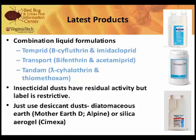Okay, one way you can find out if your company is keeping up with their education is our three latest and greatest products, which go by the names Tempered, Transport, and Tandem. Okay, if your company is not mentioning those as one of the three products that they typically use, and it's very important that you have written down the products that are being used, then they are probably not keeping up, and I would go with somebody else.